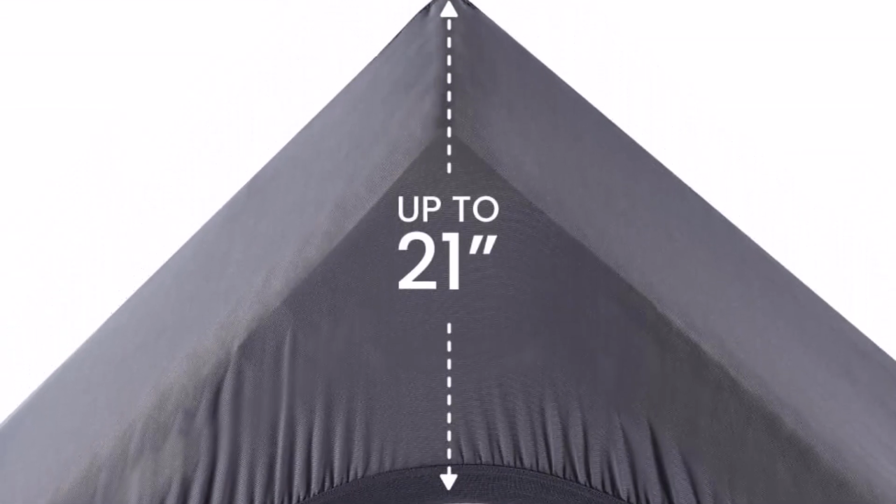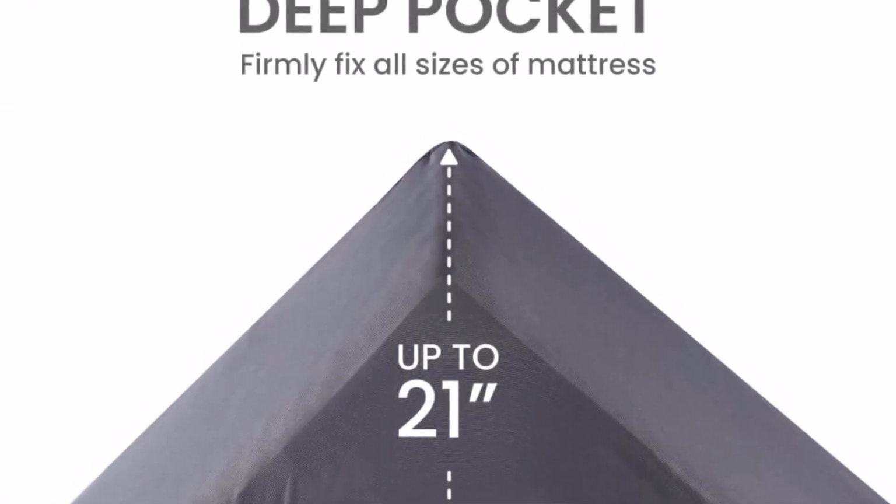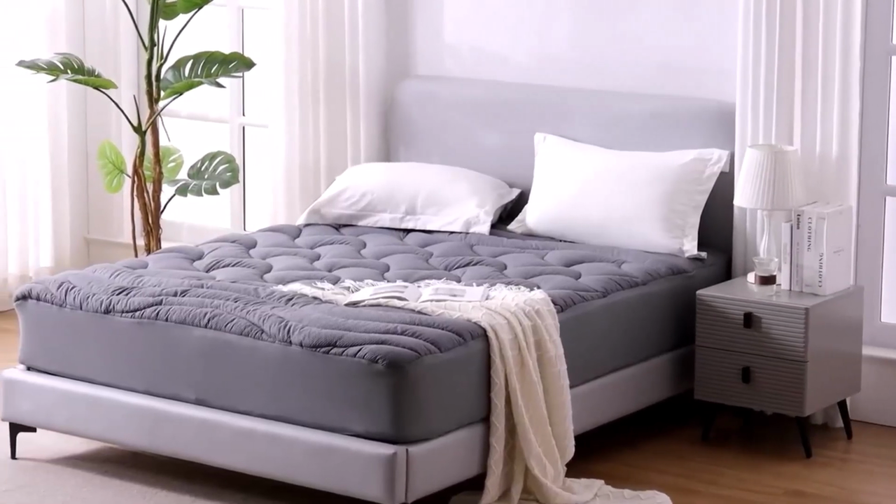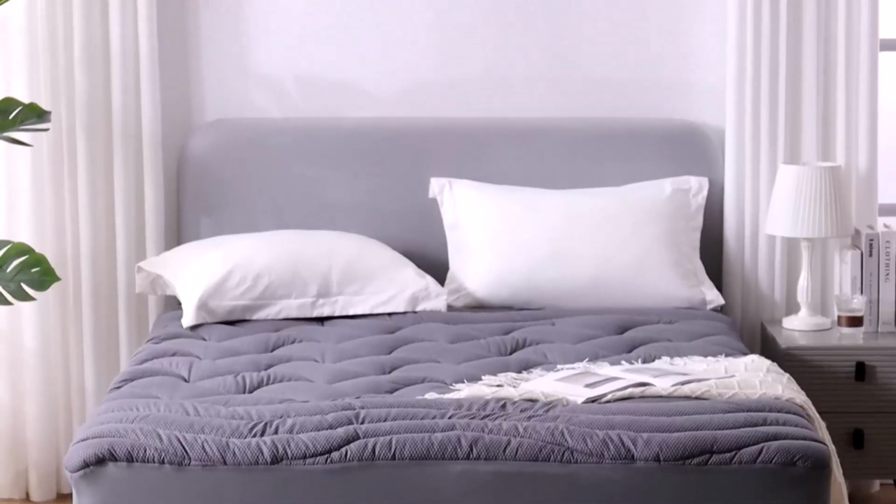What we like about it: reduced shoulder and hip pain. Good non-slip design. Keeps the bed cool. What we don't like about it: not waterproof as claimed.